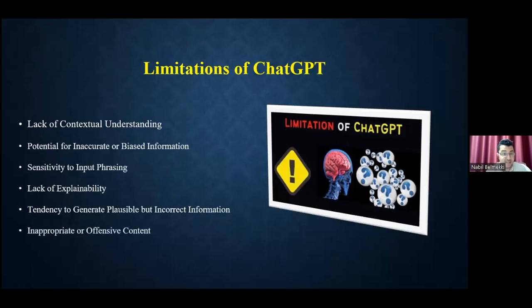Inappropriate or offensive content. Despite efforts to mitigate it, there is a risk of ChatGPT generating inappropriate, biased, or offensive content. OpenAI has implemented safety measures to minimize such instances, but they may not be foolproof. Users should report any problematic output to help improve the system and exercise caution when using ChatGPT in sensitive or public settings.